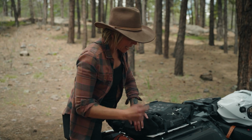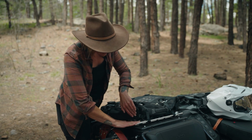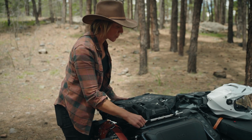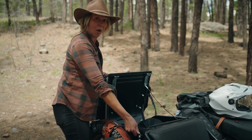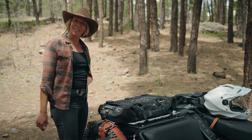Back here on the back is the trunk of the motorcycle, so you can carry a ton of stuff. But underneath this Mosko bag is another one of Kalaber's racks. This is mounted directly to the trunk lid, so as you open and close the trunk, that rack comes with you and you can just swing it open and get at your stuff as you need.